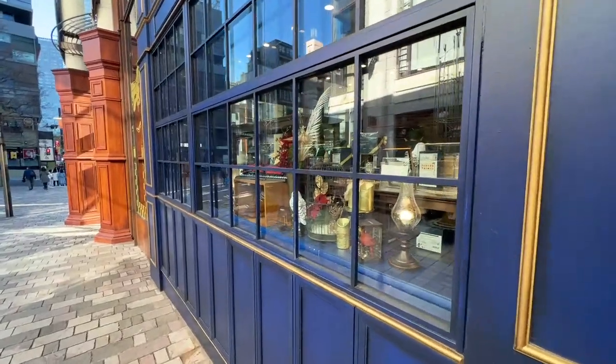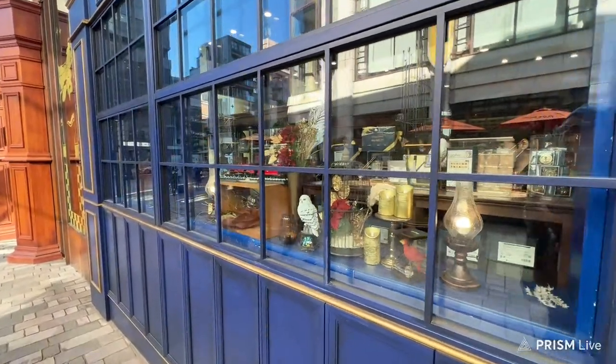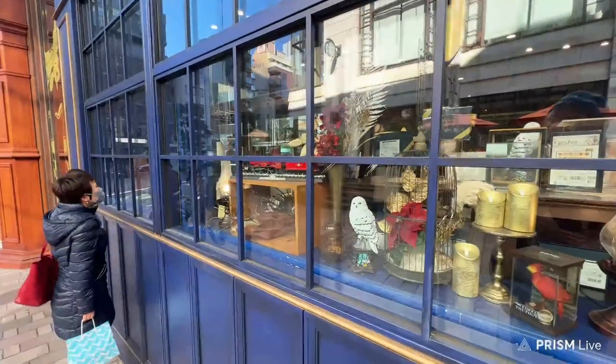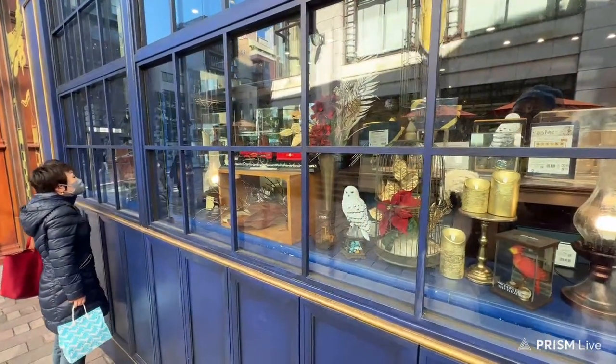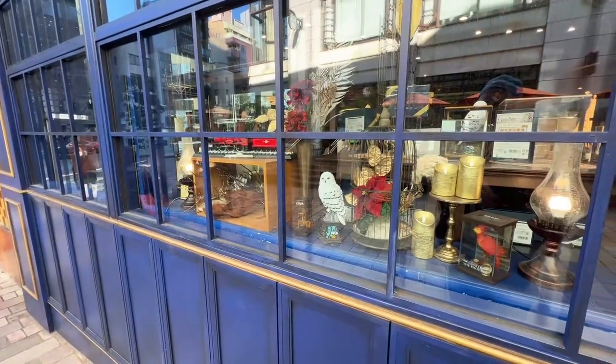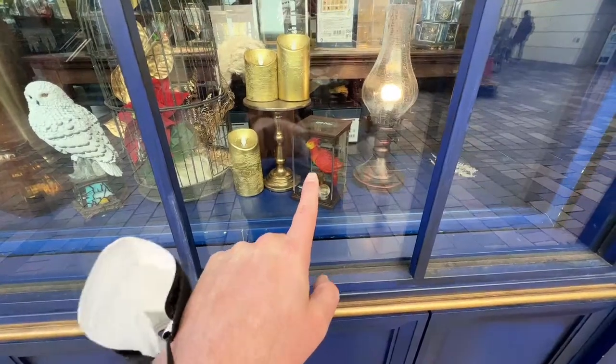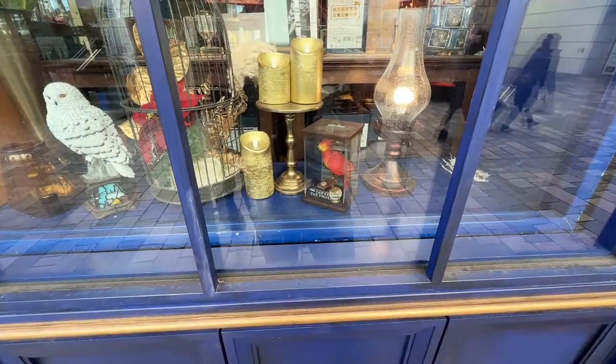I gotta say, these are a little Christmassy. Don't like owls. And did you know, when owls fly, you cannot hear them? I just learned that. You guys all probably know that already, but I just learned that. This is cool. I would love to have that right there on my PC desk.